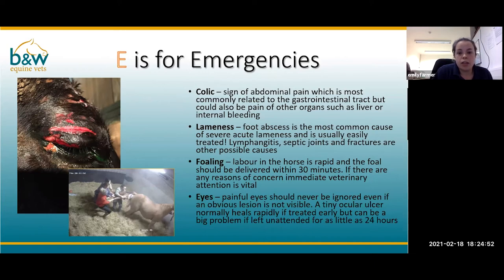Eyes are another one. I think it's very easy to be a bit blasé about eyes and just say, oh, we'll give it a little while and see what happens. We'd always much rather, even if we don't come out immediately, that you just give us a ring about horses' eyes, and then we can have a chat and see whether we need to come out immediately or see how it goes. But generally a very small problem can get quite serious quite quickly with horses, so we'd always rather see them sooner rather than later.